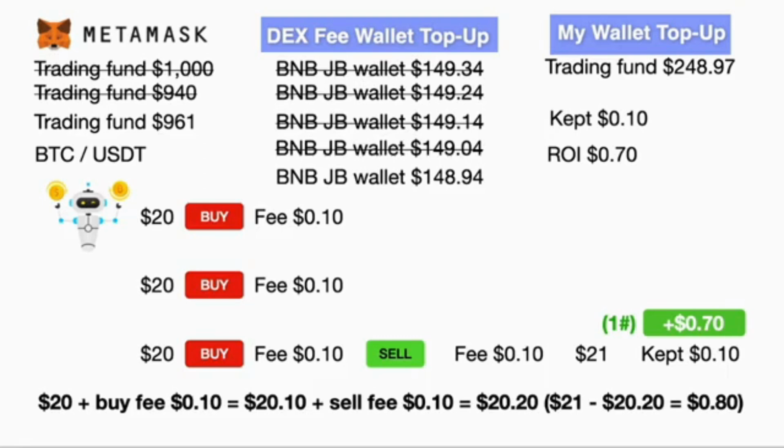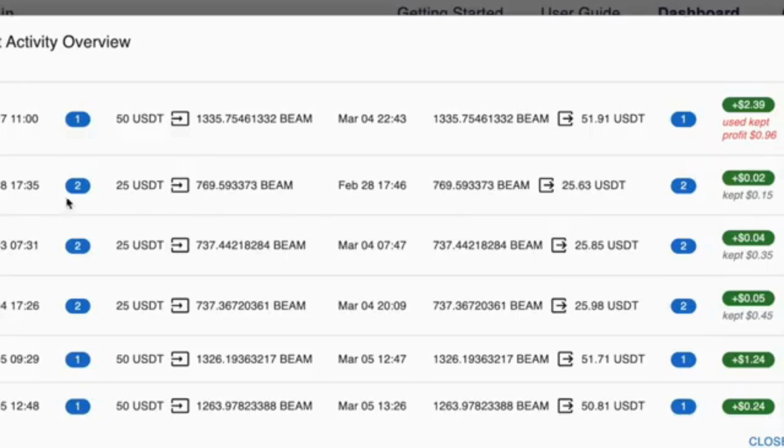And like I said earlier, Jonny blockchain put that full $21 into your wallet, but your back office inside your robot there showed that you only made 70 cents, not 80 cents, because it's earmarking 10 cents to put towards one of the other lots. So here's an example here. If we look at this lot here, as you can see, it says kept 15 cents. Well, it spent 25 and it sold for 25.63.